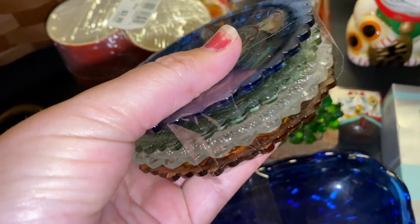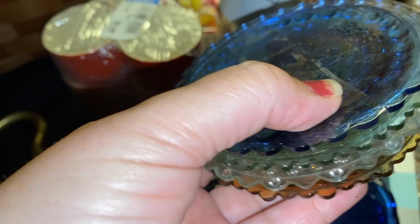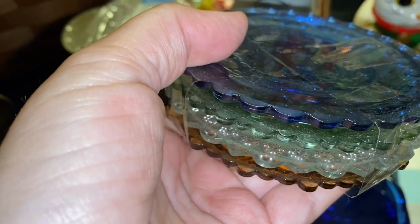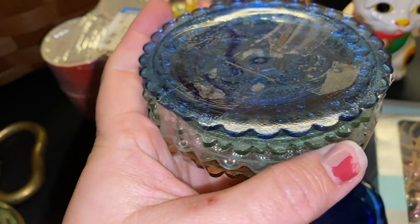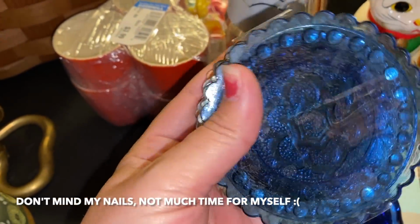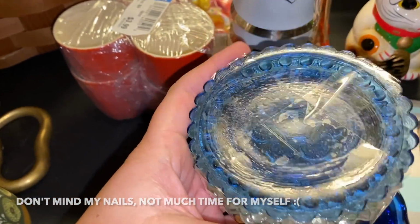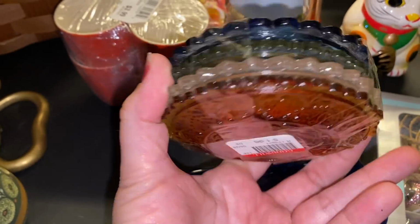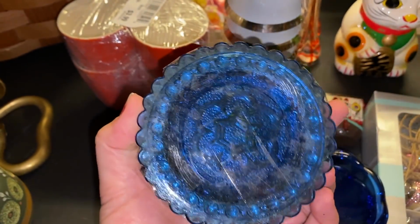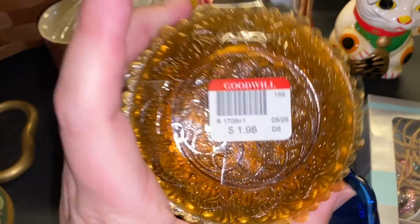Now I did notice, I think it's the white one. I was looking around. All right, I think it's right there. That one had a little issue. But these are little coasters. And yes, they made coasters out of glass back in the day, even though they'll stick to the bottom of your cup. But I thought they were pretty stunning. There were a few different colors in there, and I think each of them has a different pattern. So I picked those up.